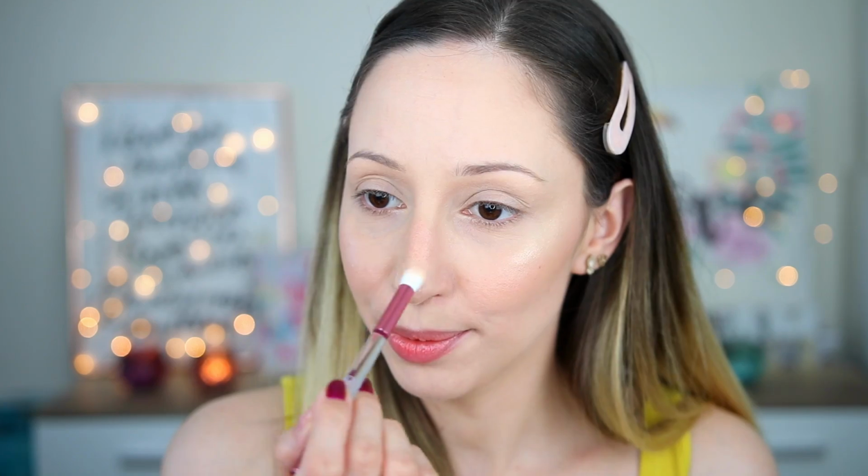On my nose, I'm gonna use a mix of these two. Ooh, that's super nice. It is like the perfect color for me. The highlighters are very smooth on the skin. I really like the brushes. They can blend anything into perfection. And they are super cute as well.